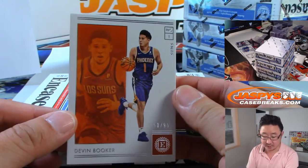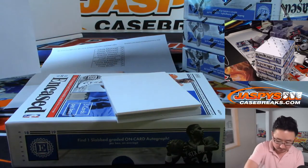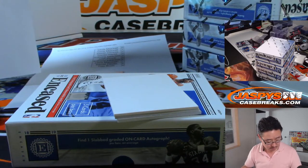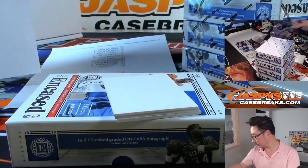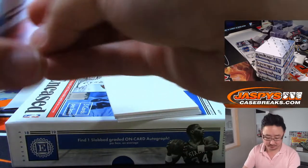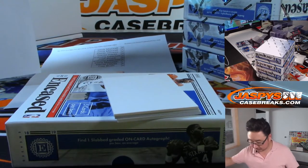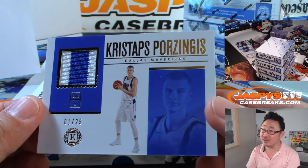Devin Booker, 50 out of 99. Jeremy, 33 with the Suns, straight up. We got another Sun, Eli Okobu, 3 out of 99, rookie materials. I guess not, Jacob. No one wants those big hits. We got Kristaps Porzingis, 1 out of 25, Dallas edition.